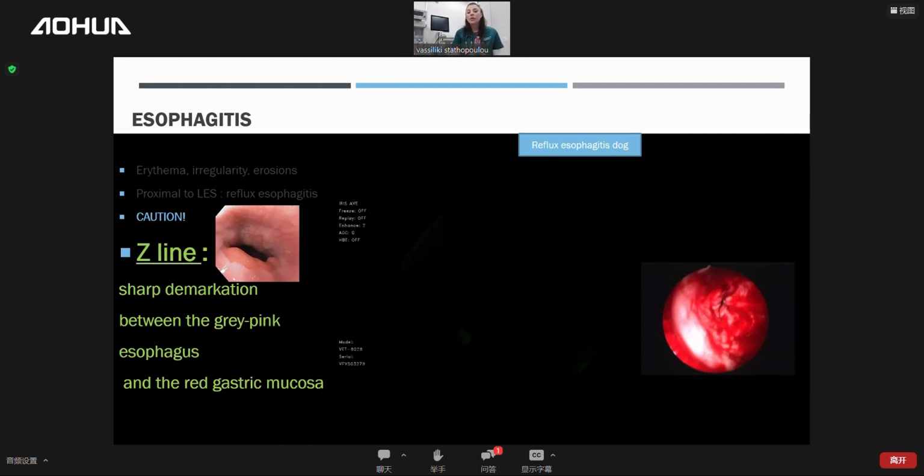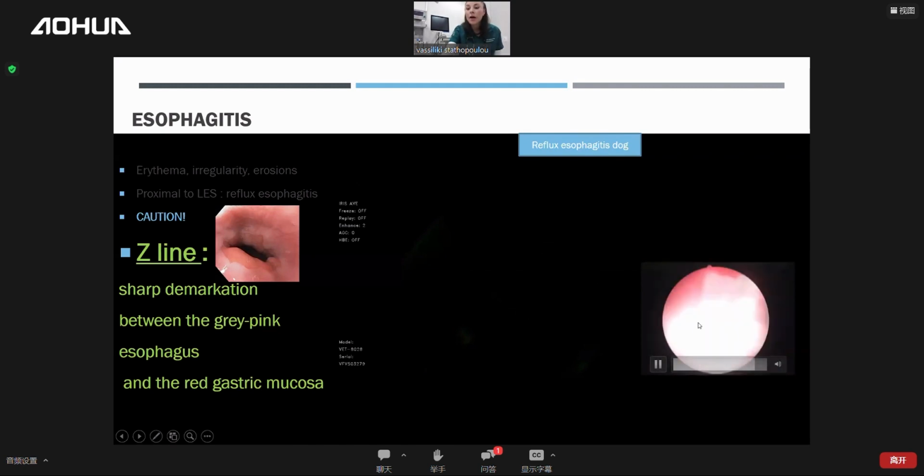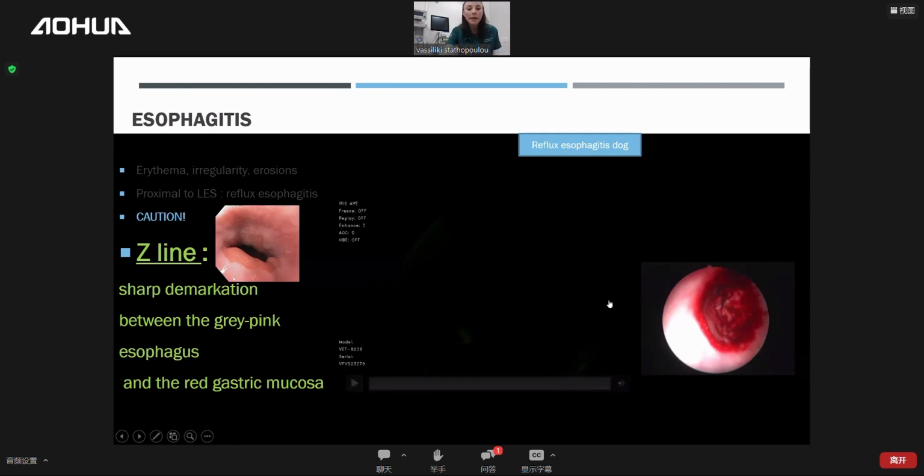So in terms of reflux esophagitis, let's see where the lesions are. I'm going to show you a very severe case here, and you can see that, circumferentially, this mucosa here is normal, and all the lesions are located just proximal to the lower esophageal sphincter, and the rest of the esophagus is normal. This raises a high suspicion of gastroesophageal reflux disease. Okay, and let's see that one.